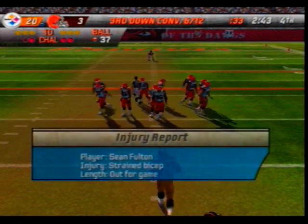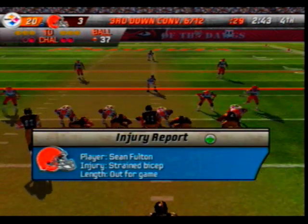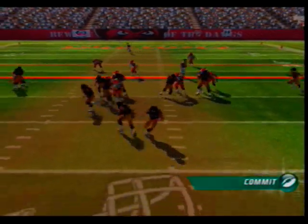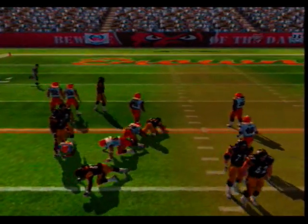Third and 9. The injury sustained earlier, a torn bicep, so he will, of course, remain sidelined for at least the rest of this one. With a counterplay. Going to spot this one at the 22.